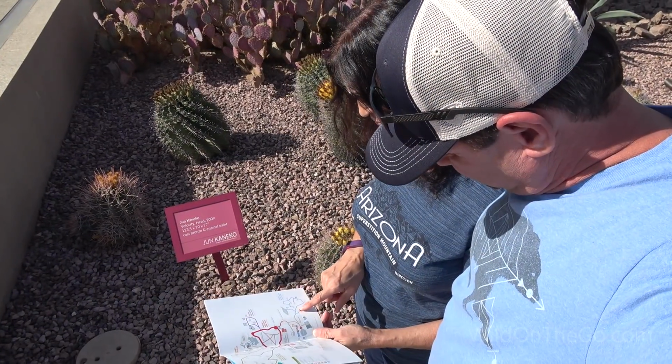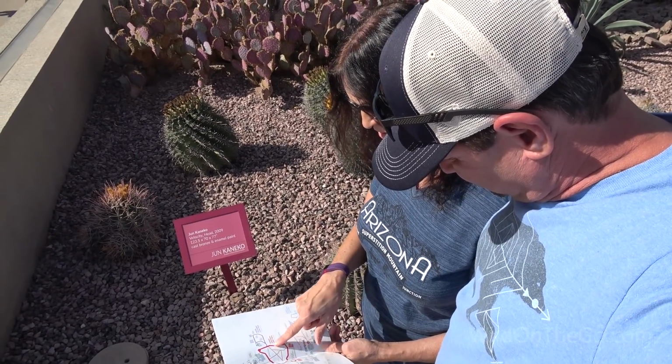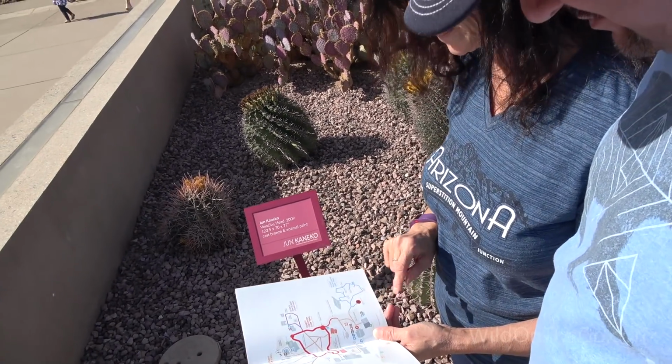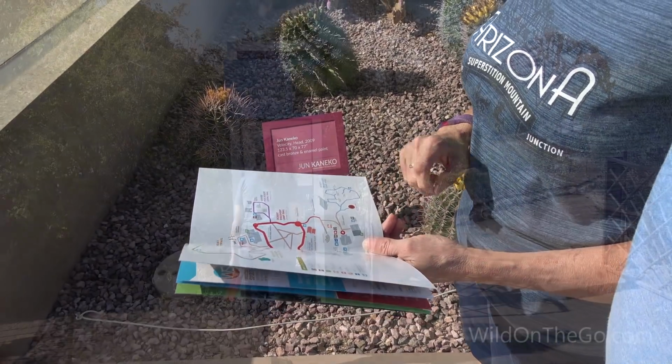Okay, so we can go to the right and take the Wildflower Loop trail first, or go down the main trail and hit this on the way back. What do you think? Let's try the wildflowers. Okay, sounds good.